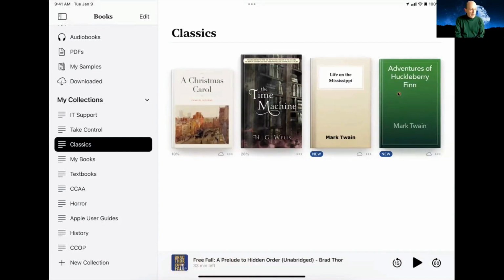One thing I'll mention about these classic books: a lot of the books that are now outside of copyright are available on various bookstores. You can download them for nothing and read them whenever you like.